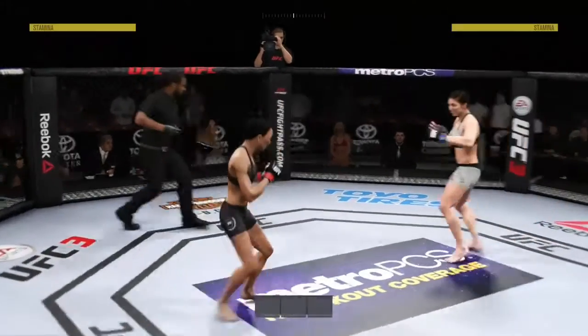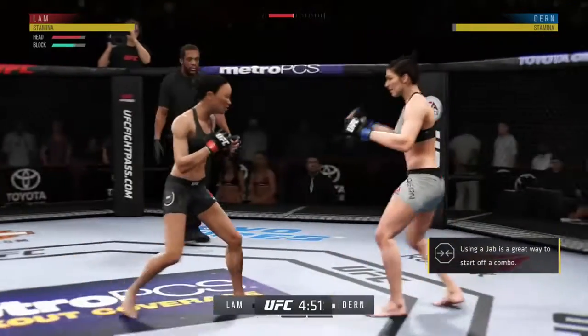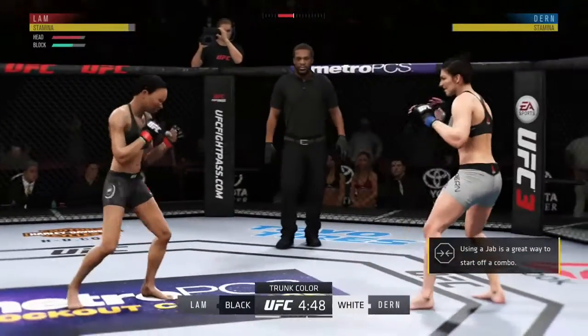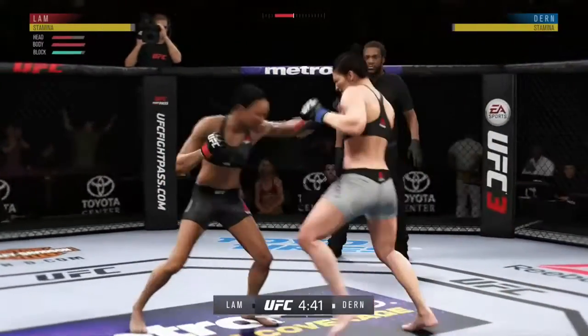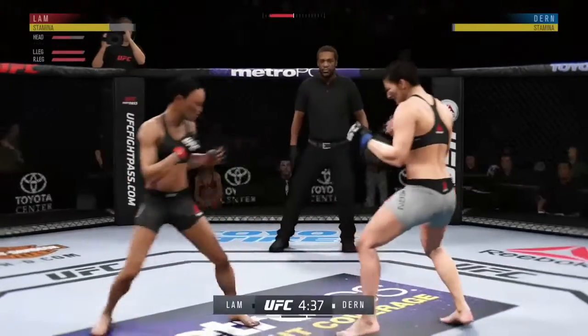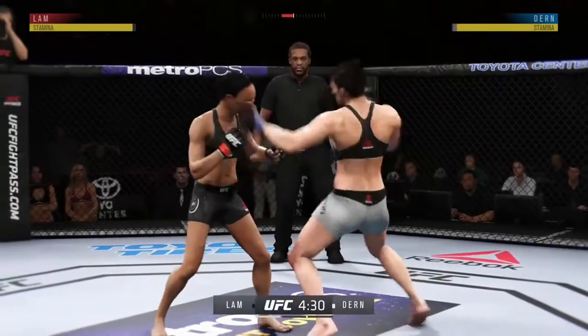Well, always great to be back in Houston, Texas. Good to have you with us tonight as we get underway with live UFC action from Toyota Center. All right, here we go with round one. As many of you know, this young woman, a contender now, has won her last three fights by way of submission. The comparisons to Ronda Rousey are starting to come in.